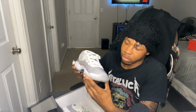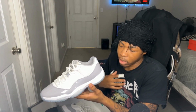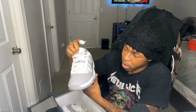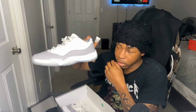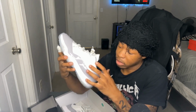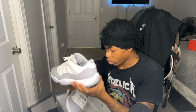Yo, when I first seen these, I had to get them. The story behind these: I was at work, just shopping, looking for some shoes to buy. And I asked my homeboy to go get these for me. I paid him, and he went and got them for me. Man, I don't really wear these shoes, as y'all can see, the Jordan logo is still in there. Shoes are just overall clean.